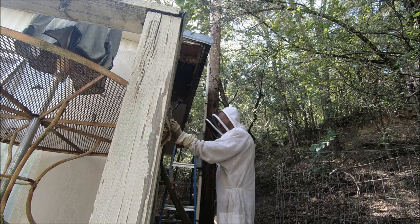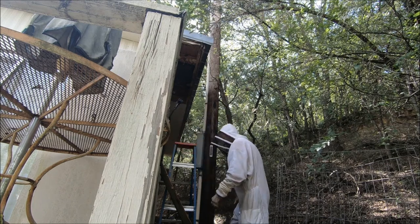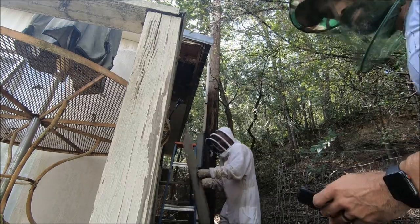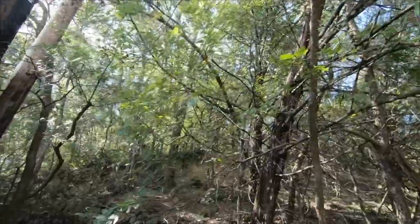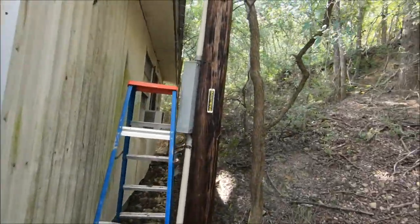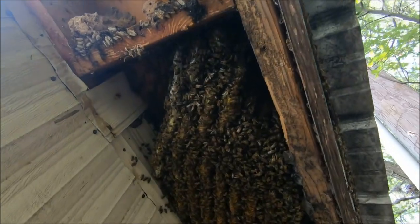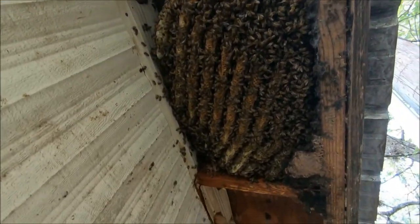Happy. Good thing you got that backup shot. Hey, it worked. We did get the soffit down. The soffit came down. They're still all right. Oh yeah, considering. They're not bumping me or anything. That's all there is of the hive. They have a couple spots, it looks like, where they can run up.